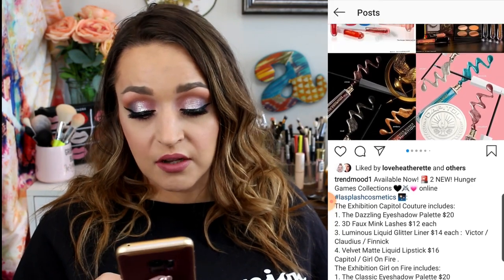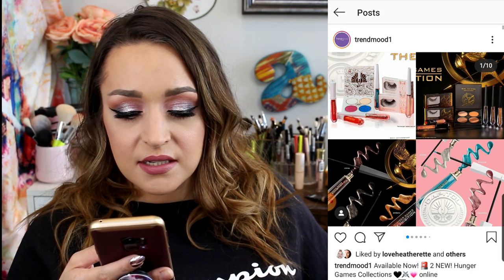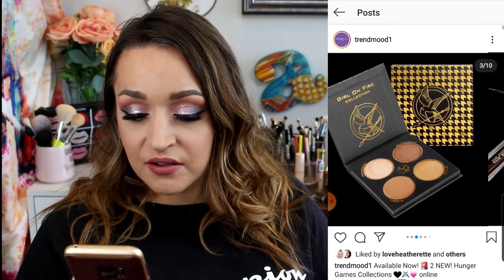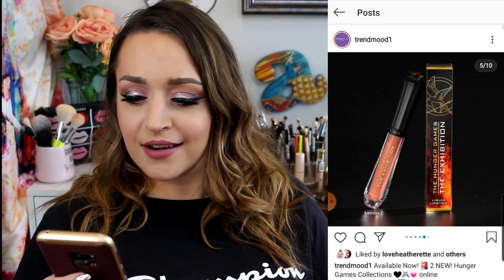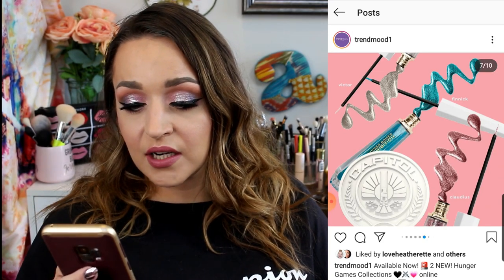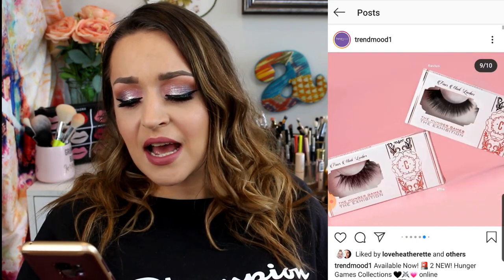There's a bunch of products here. It looks like an eyeshadow palette, some lip glosses, eyelashes, oh, there's collections. But it's all based around the Hunger Games. Why? What's happening with the Hunger Games? I'm a fan of the Hunger Games. I want to know what's going on. Those look to be liquid liners that are very, very colorful and probably metallic. Those look really cool. And if nothing is happening with the Hunger Games, why are they suddenly doing a collab with a makeup brand? Questions that I need answers to.